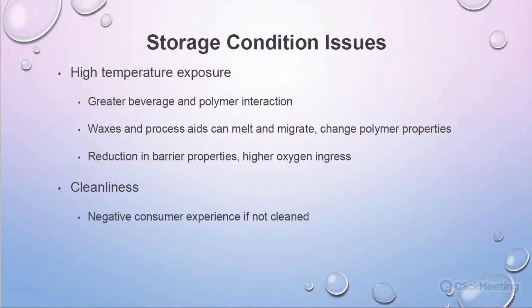They get to a high temperature and the barrier properties just die off. It is a reversible thing, but the damage to the wine is done. You can get your barrier properties back, but your damage is already done.